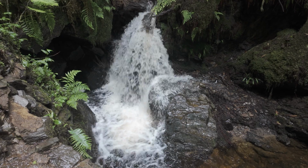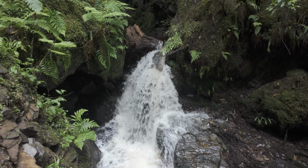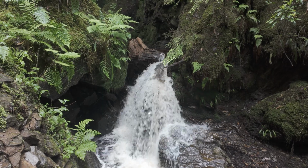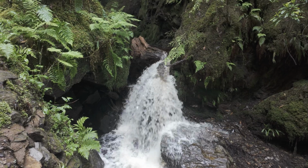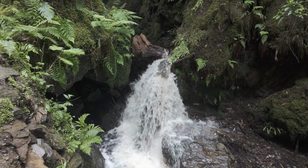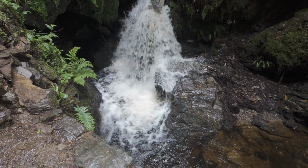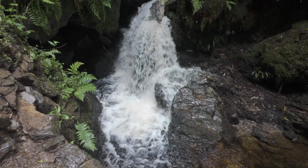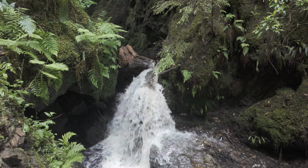I've got the falls pretty much front and centre. I'm trying to include that fallen log, which is kind of blocking the fall a bit, because that's something unique about today's visit, isn't it? That may well not be here next time. So I'm including that in the image as well. Fairly basic shot. I'm including the boulders at the bottom, the part where the fall hits the stream, all the way up, including some of these leaves, and then the fallen log itself.